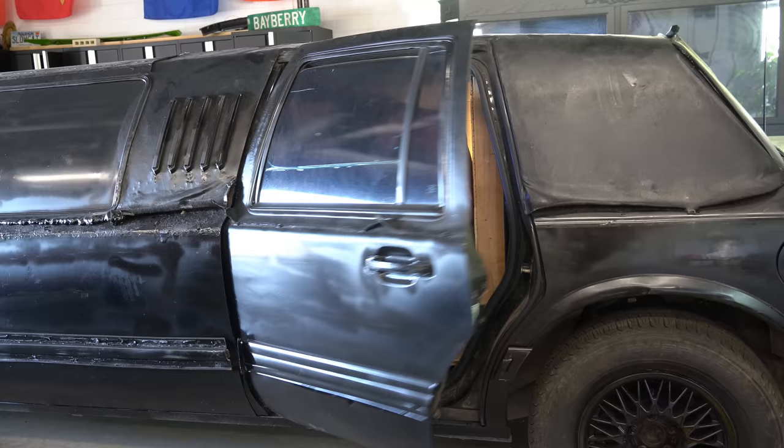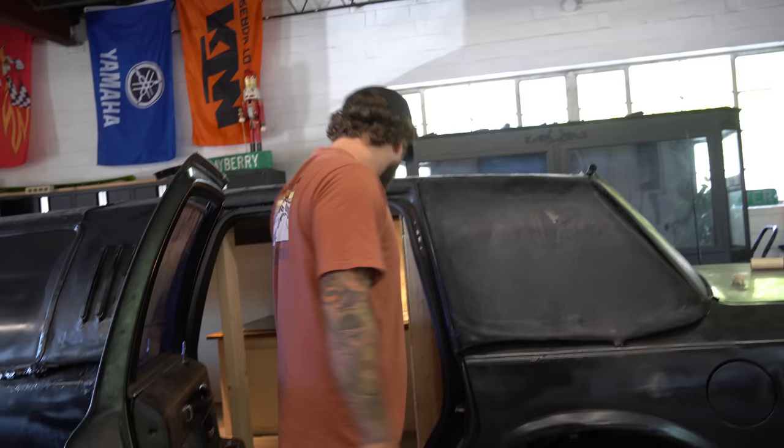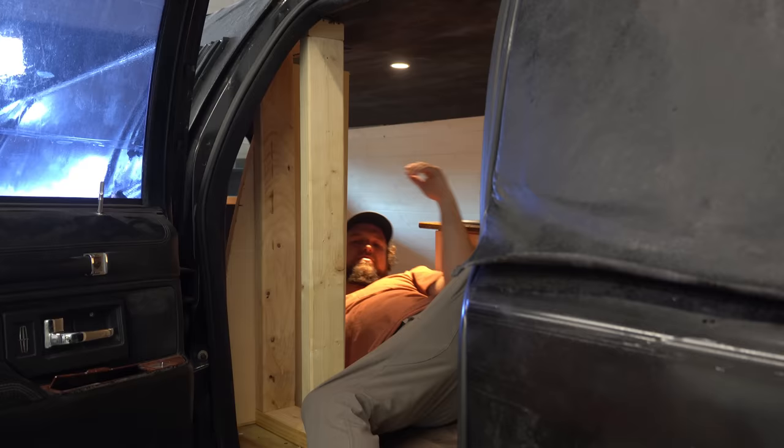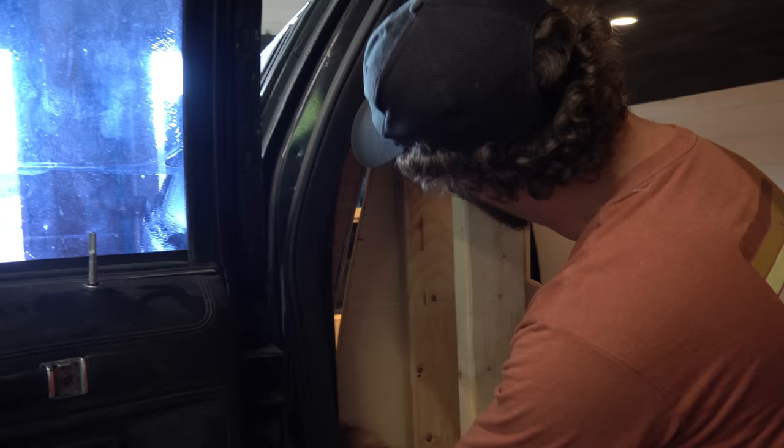Oh, hello. Day 3. Time to finish some more stuff. We're gonna build some more walls. Perfection! Straight. I'm just gonna kind of stick it in here and eyeball it. This is an exact science that isn't very exact or science. But it's something.